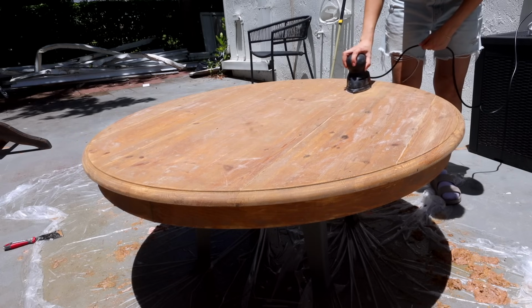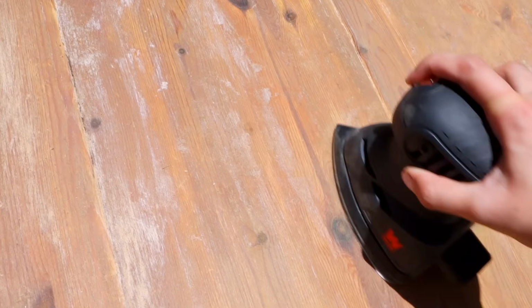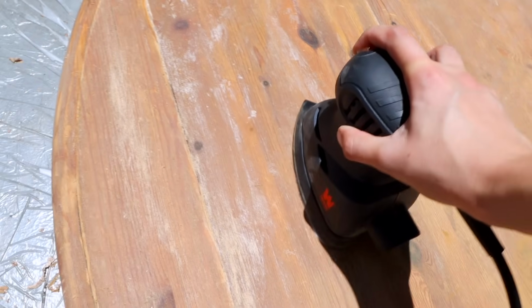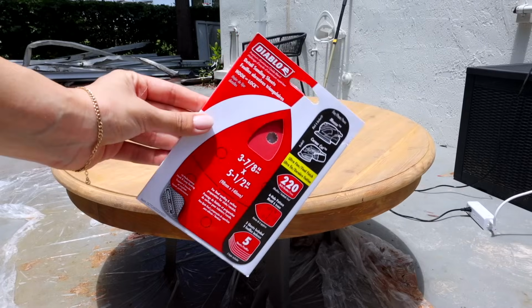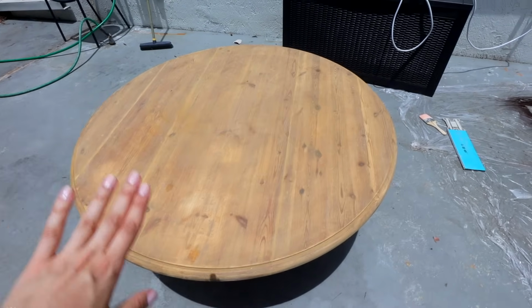I know some people get intimidated, but the sanding machine is like $39, and I think it's been the best investment for me to do all these DIYs. You want to start off with a thicker grit, like 80 to 100, and finish with 220 to get it super smooth and ready for your stain. All right, you guys, here is what the table is looking like.